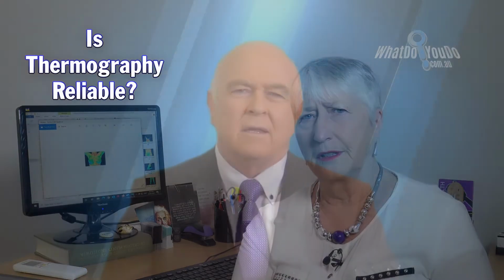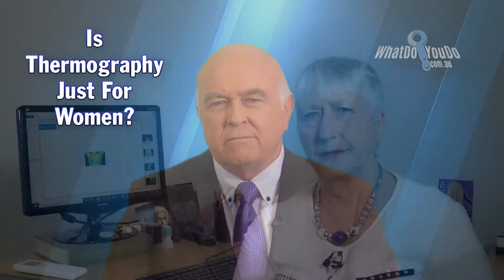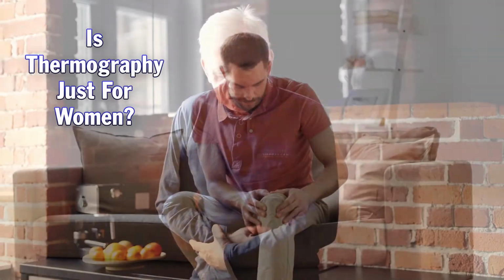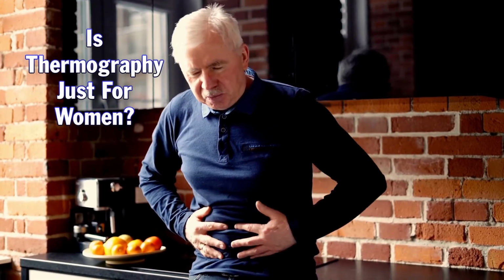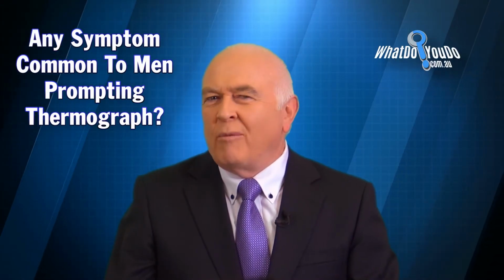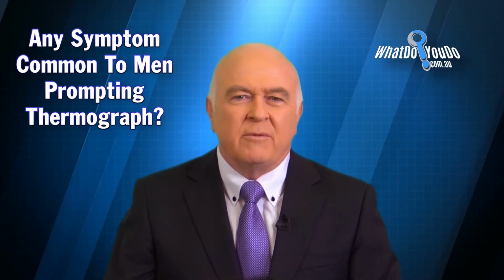Is thermography just for women? No, I think it's predominantly for women because the breast screening has got so well known. But we do see an awful lot of men as well, and even some men with breast cancer. Don't forget that can happen. But probably with most men, we're looking at injuries, we're looking at gut issues. We see quite clearly a lot of stomach problems, reflux, livers that quite frankly have had a bit of a hard time, do come up a lot. And that's probably mostly what we're seeing men for. Any symptom common to men you've seen that prompted you to advise them to have a thermograph?